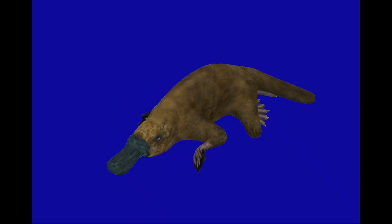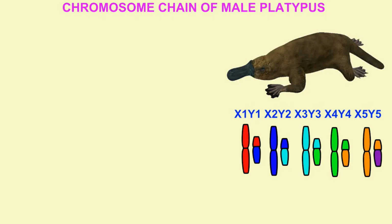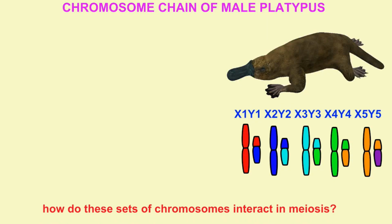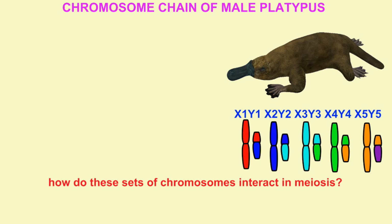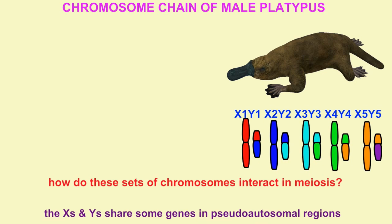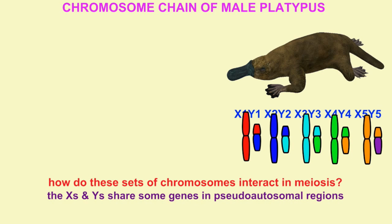How can such a system be organized in meiosis, which relies on the pairing of chromosomes, if there are so many different X's and Y's? Well, in males, there's a unique thing that happens, which is fascinating. A chromosome chain is formed because each Y chromosome has sections which match and thus can be paired in meiosis with sections from two different X chromosomes.